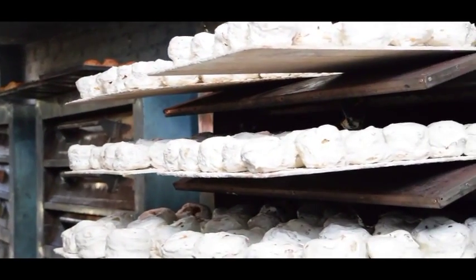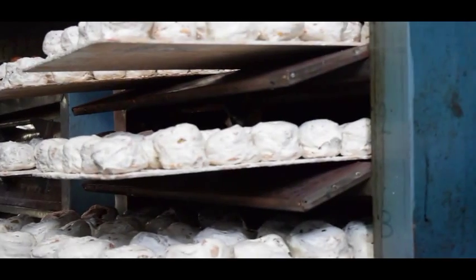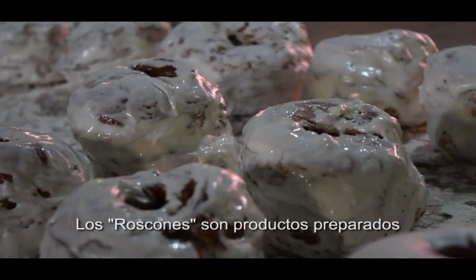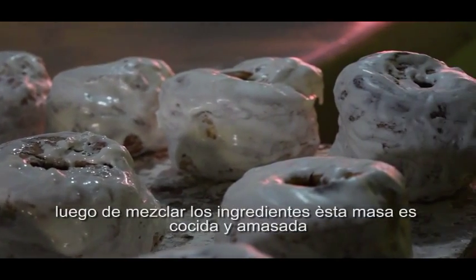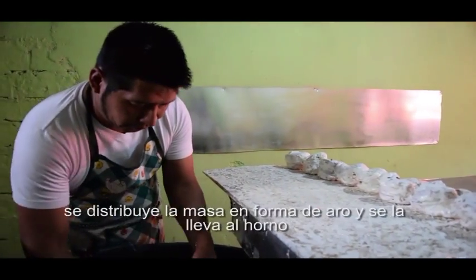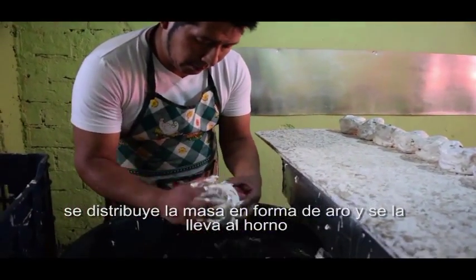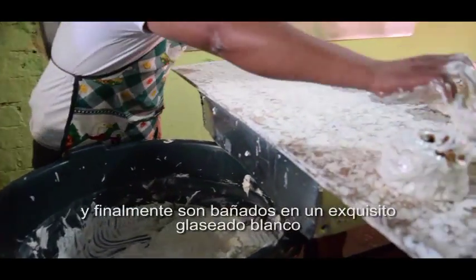Well, let's begin. Roscón is a sweet round bread prepared from water, butter, flour and egg. After mixing the ingredients, kneading the dough is one of the secrets to getting a good roscón. Then the dough is shaped in the form of a ring and baked in the oven. And finally they are dipped in a delicious white icing.